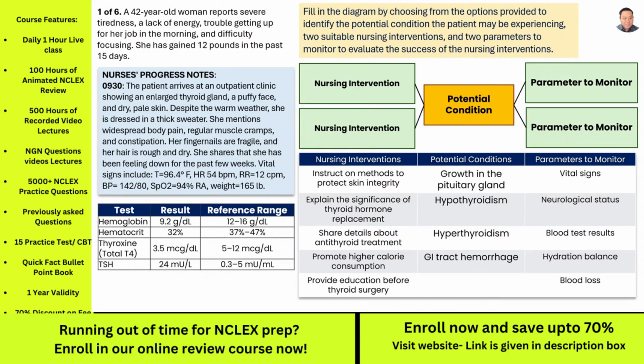Our first case today is a Bowtie type of test item. And it says here, a 42-year-old woman reports severe tiredness, a lack of energy, trouble getting up for her job in the morning, and difficulty focusing. She has gained 12 pounds in the past 15 days.